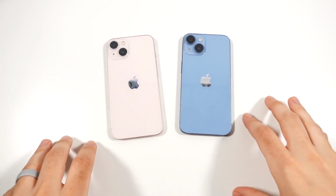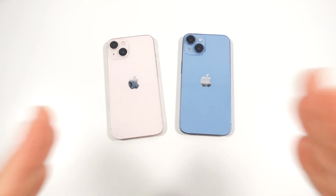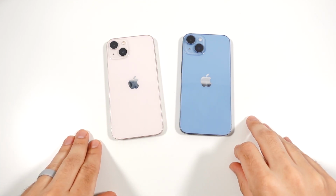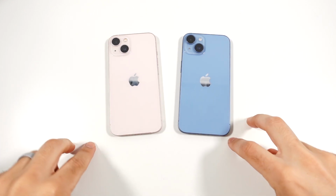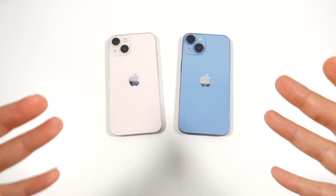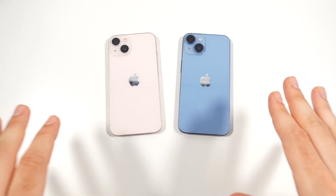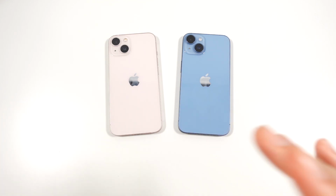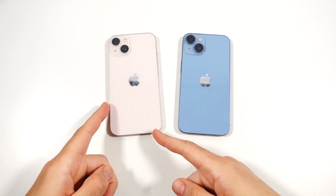But if you really want a great iPhone at around that $700 range, seriously, we're almost there, 3 months away. Just wait till the 15. It will be definitely worth it. You'll have the Dynamic Island, a different experience. But if you don't care about Dynamic Island, I can tell you after having it, it's not the biggest deal in the world. But if you do want it and want to experience it, wait for the 15. But if you're looking for a phone now, $500 to $600, this is a great iPhone still.